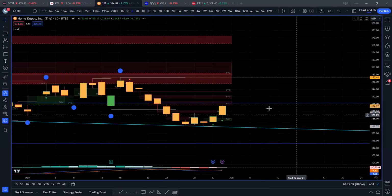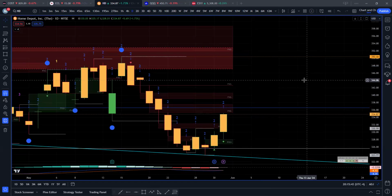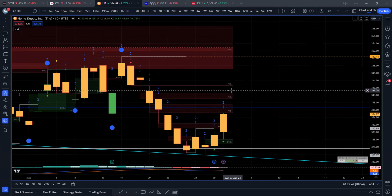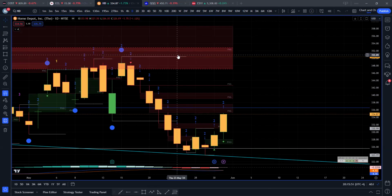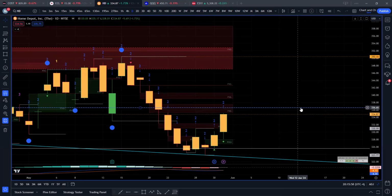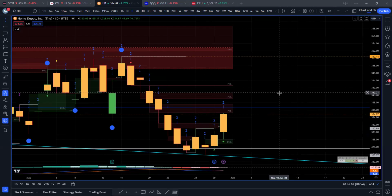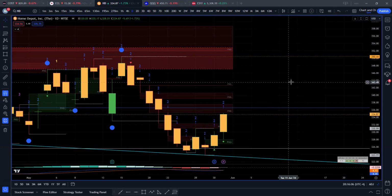Looking at the daily, we did get the 2-2 continuation. I know there's a lot of fair value gaps here, but honestly, based on what I'm seeing on the weekly, I think price is going to trade back up to the external range liquidity on the daily, or buy side liquidity above here. I think price is trying to trade back up into that. So if you want, just get a contract that's maybe short of the 350s, maybe 340, probably 2 weeks out, which is probably going to be a little bit expensive.